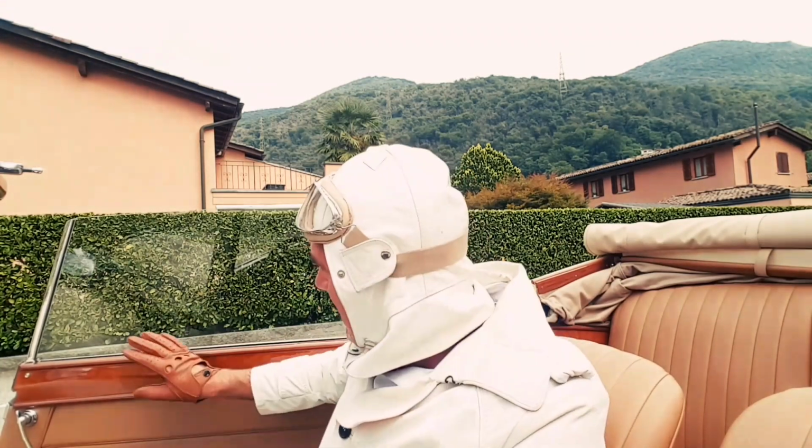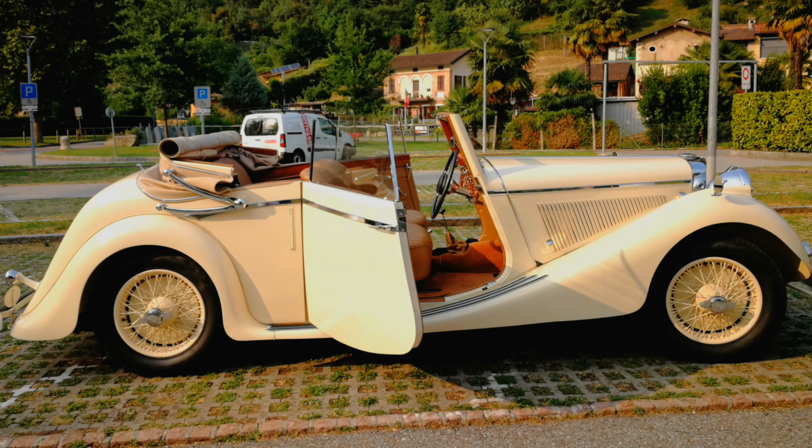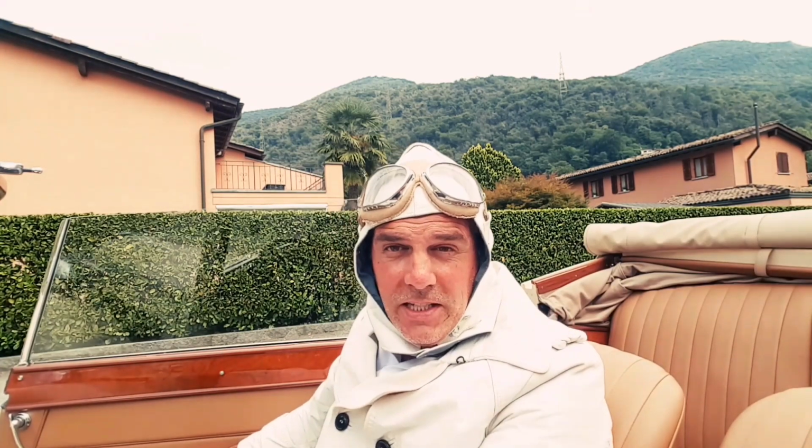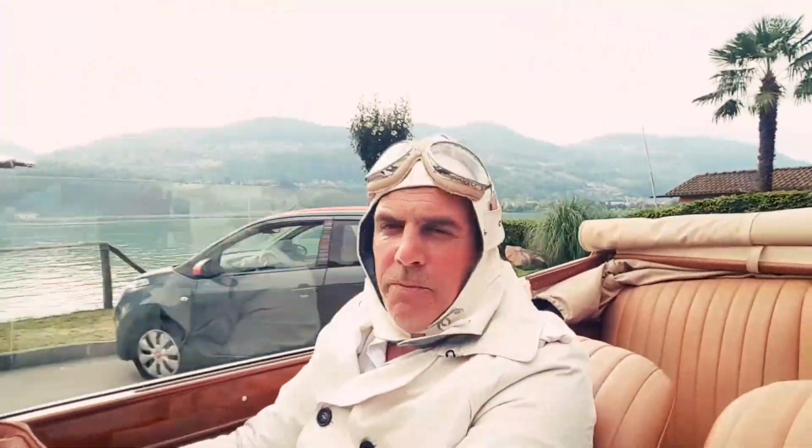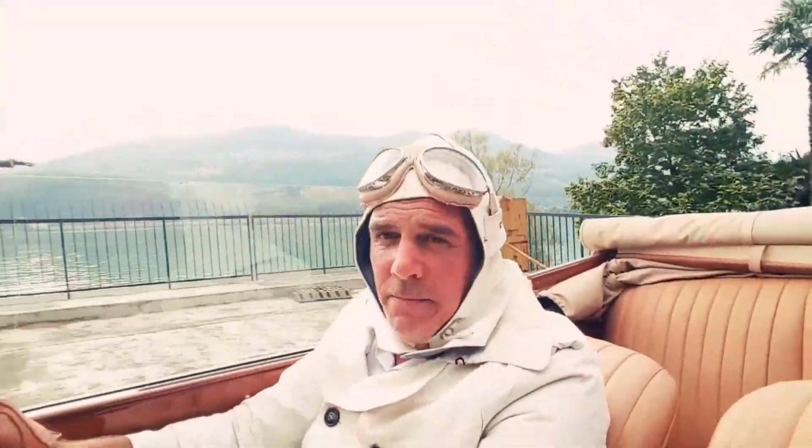This car is of course right-hand drive, and it has suicide doors. I'm a bit nervous, to be honest, because this car is worth more than a Bugatti Veyron, and I've never driven such an old car. Here we go. The differences between this car from 1937 and the production models starting from 1938 are many.